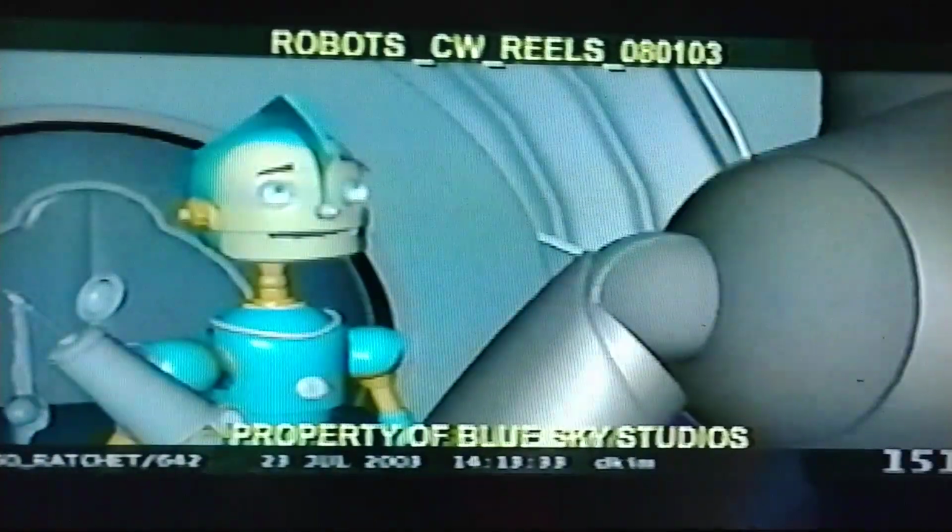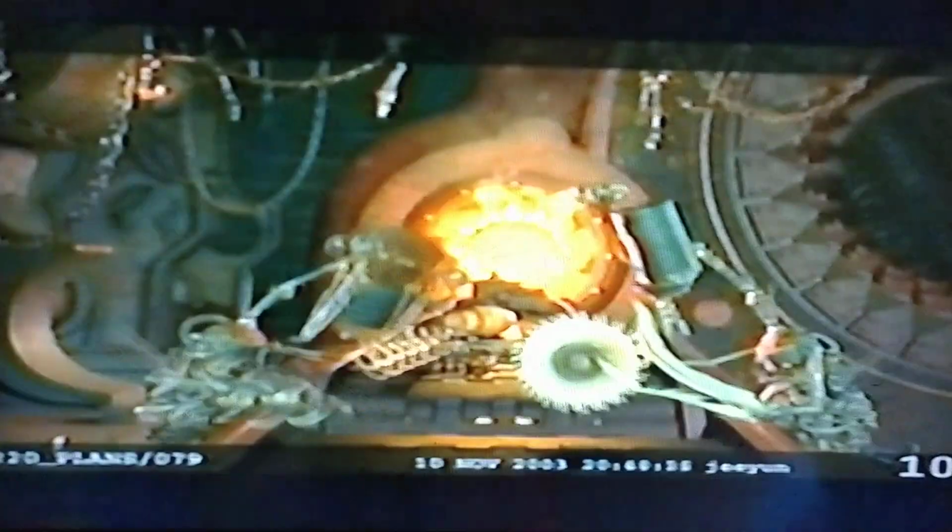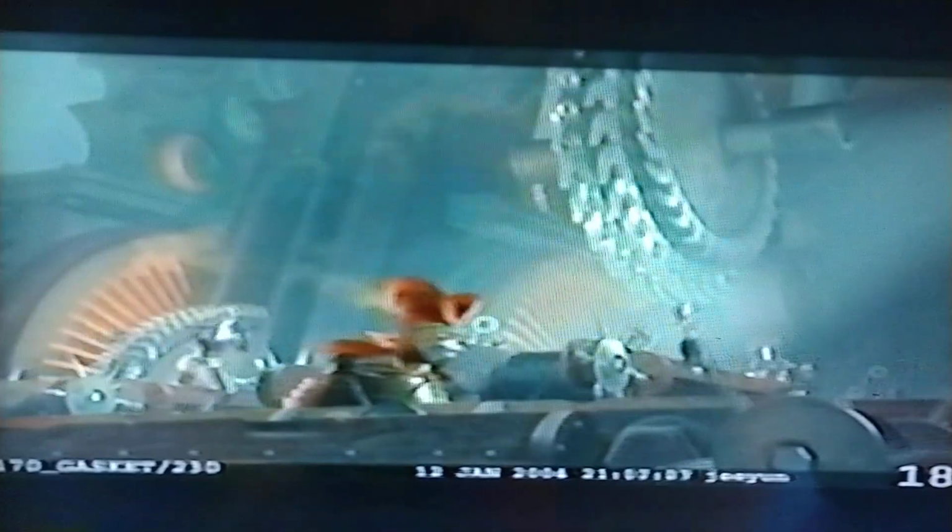Scrap metal. But even with all of his power, it's never good enough for his constantly disappointed horror of a mother, Madame Gasket. She runs the Chop Shop, the most evil place in Robot City.